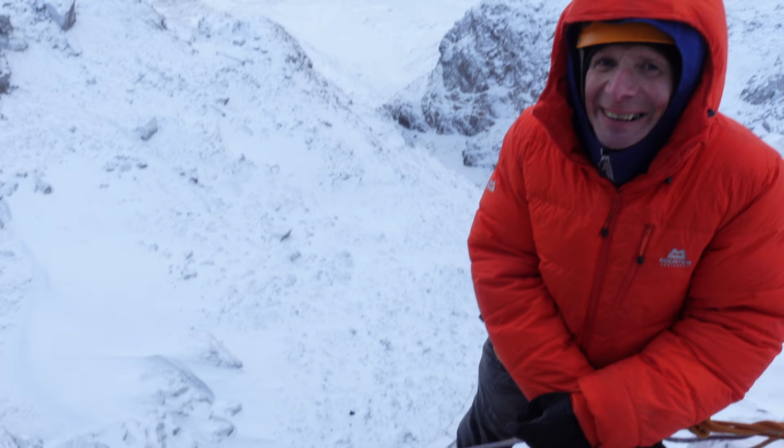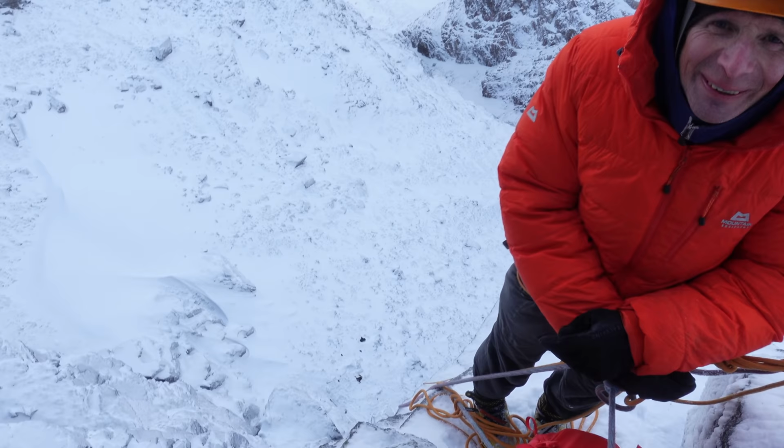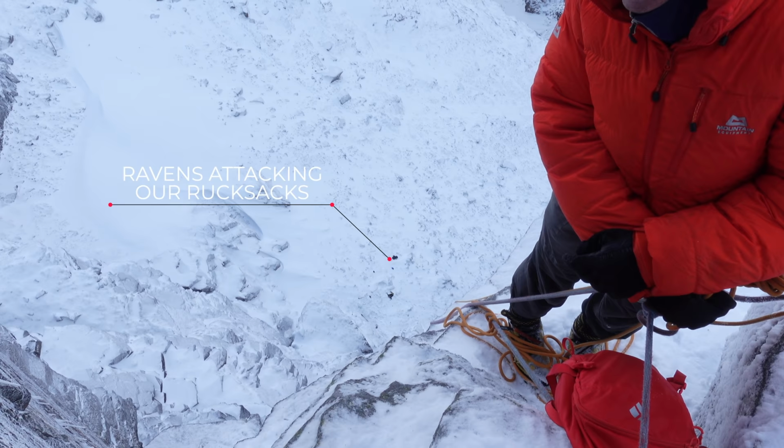So what's this mess down at the bags? Too smart, these ravens. Ravens have gone for the sandwiches. Yeah. Not buried the rucksacks. Damn it.